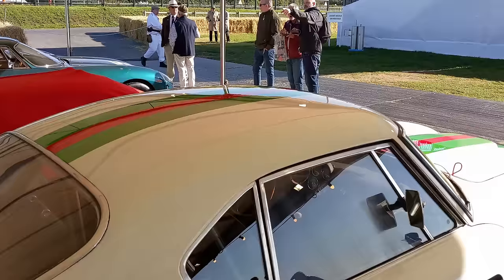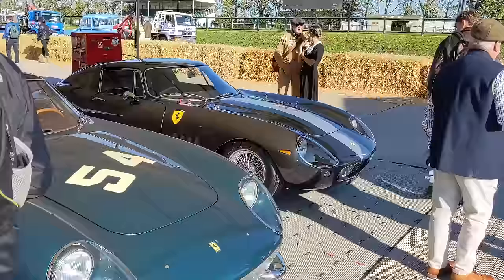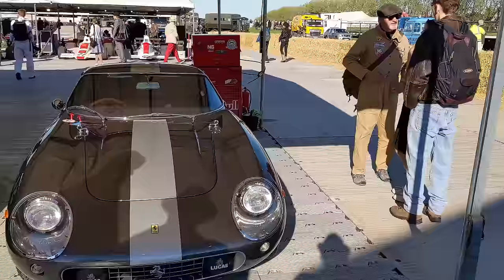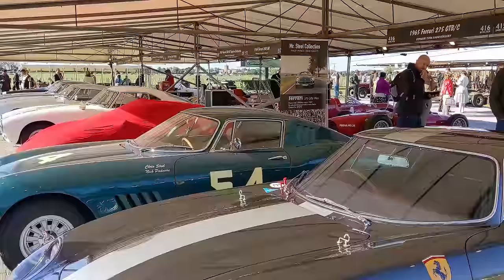Yeah, wonderful. Two more competition spec 275s. There's no normal cars here at Goodwood. Look at this one with the stripe. Wow. Look at that. Keep moving down, moving down.